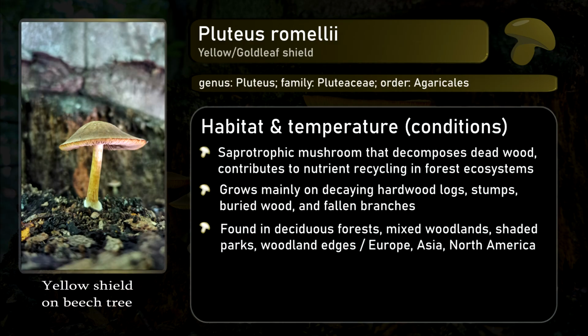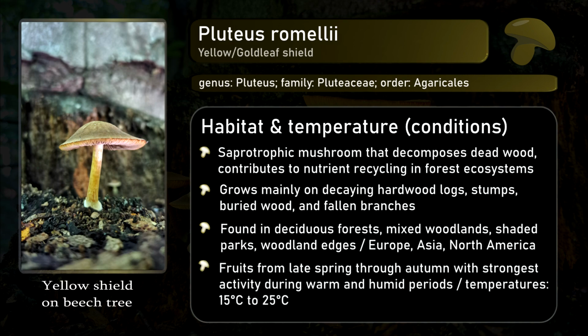Fruiting bodies usually develop singly or in small scattered groups rather than forming dense clusters. Pluteus romellii is widely distributed across Europe and has also been recorded in parts of Asia and North America, although it is generally considered an infrequent species and is encountered far less often than many other members of the Pluteus genus.